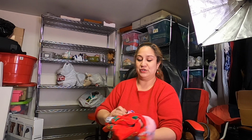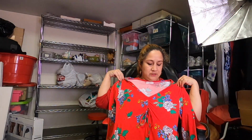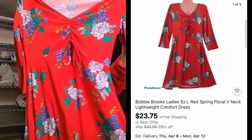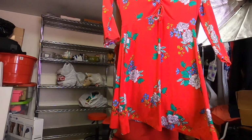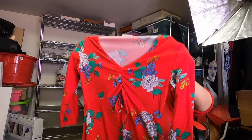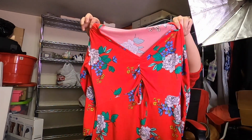All right, so the last little dress that I also found was a Bobby Brooks. And this one is an extra large as well. No, this one's just a large. I need to lose weight so that I can wear this dress. Because, oh, look at that. So cute. Red, very soft, lightweight material. It's knee length. It's got those beautiful flowers on it. It's a large. So I found this one. I'll put up right there what I have it listed for. Put this away.